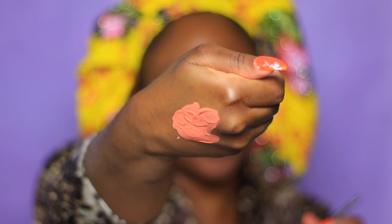Because the LA Girl Pro Orange Corrector is a little bit too orange for my liking, I actually like to mix it in with their peach corrector, which is not really peach, it's almost like a super light pink. And once everything is mixed, it should look like this.